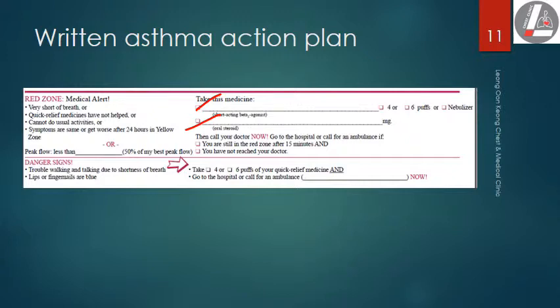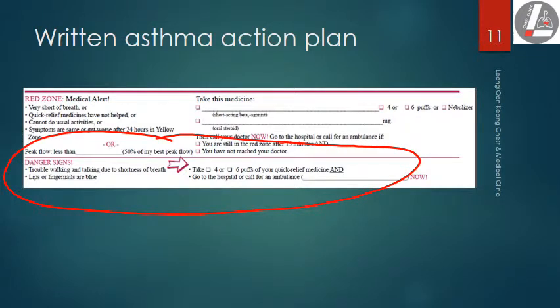One should call the doctor now or go to the hospital, especially after 15 minutes in the red zone where the earlier medicine has not made the situation better. Danger signs will be trouble walking and talking due to shortness of breath, or the lips or fingernails are turning blue. Then one should continue to use the salbutamol 4 to 6 puffs regularly every 20 minutes, or even worse, during asthma first aid treatment every 4 minutes, until help arrives or one is able to reach the hospital.